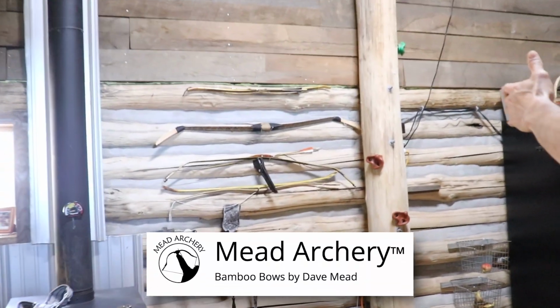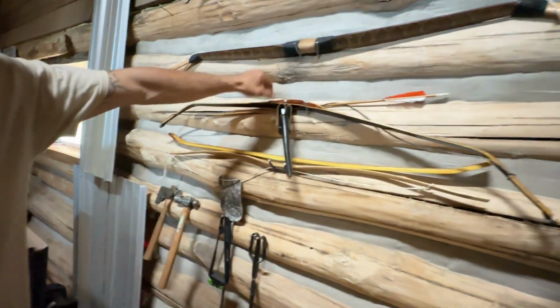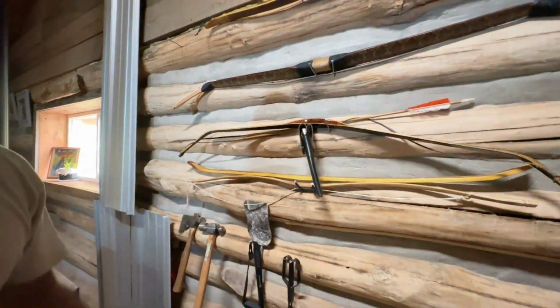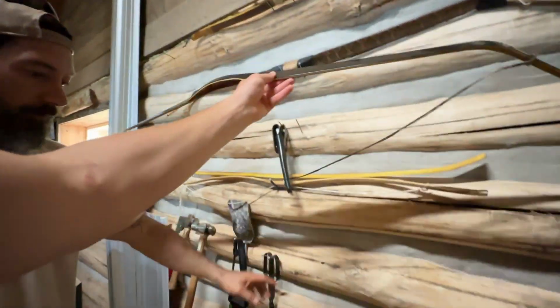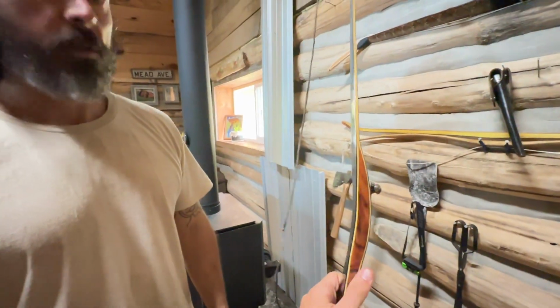I also have a full-time business that I do, bow making. I make bows, primitive and modern bows that I teach people how to make and sell all over the world. I replicate different types of ancient bows, different designs from different time periods. So you know how to harvest wood. Yep. You make this by yourself?